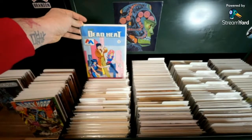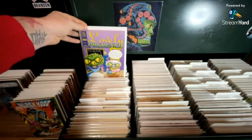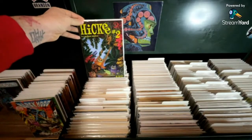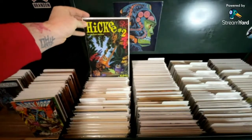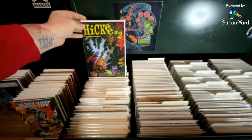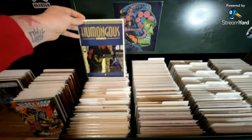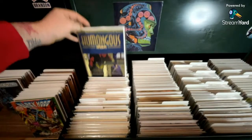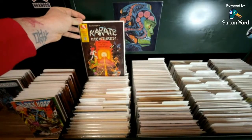The Dead Heat, Chimera, manga kind of style there on the front. Lovely Prudence. Hickey #2, like an independent. Is this from Alternative Comics? Yeah, like an independent kind of anthology. Not quite underground, but a little more alternative, I guess. Humongous Man. Shout out to Colin Blanchett, Karate Creatures.